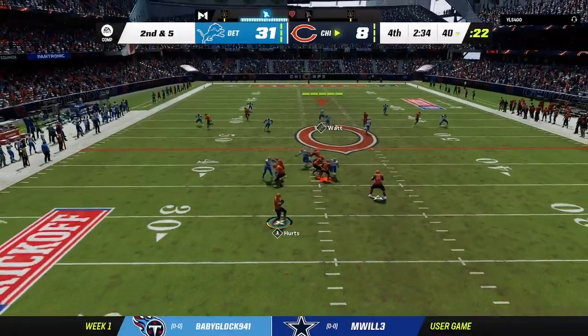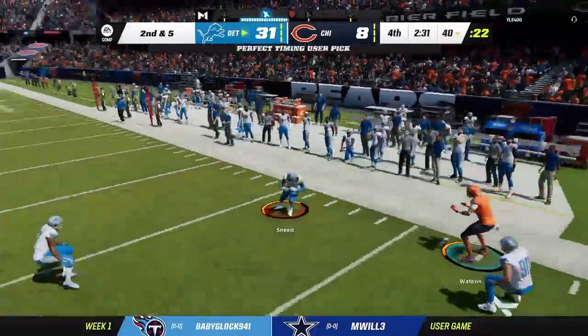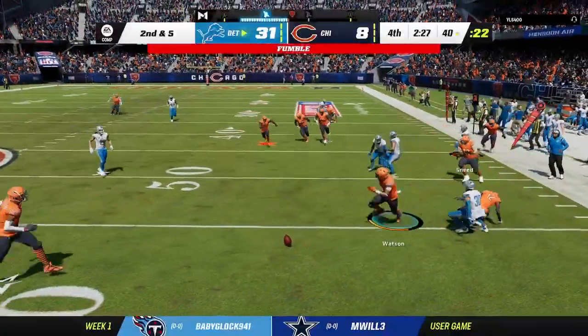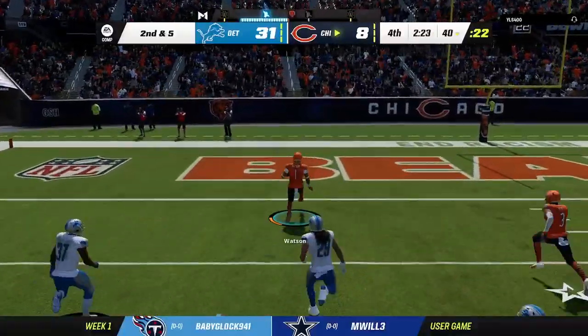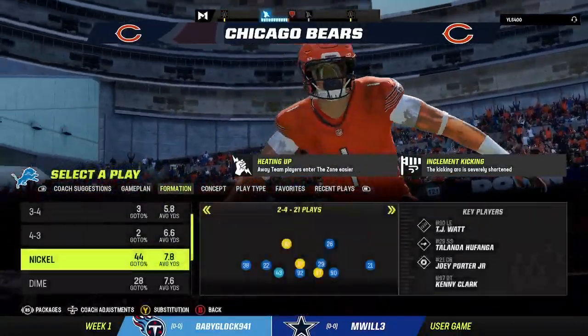To throw here. Steps away to his left. And now here is another interception. Oh, they try a lateral on the return, and now the ball's loose. There he goes, left side. And he takes this one in for a Bears touchdown.